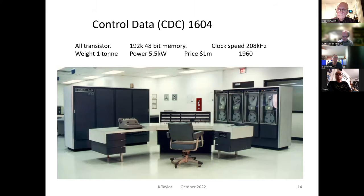Right. Right, so 1604. Yeah, I'm just catching up here. Seymour's next project was to be a machine 50 times faster than the 1604. Sorry, I missed a page here.